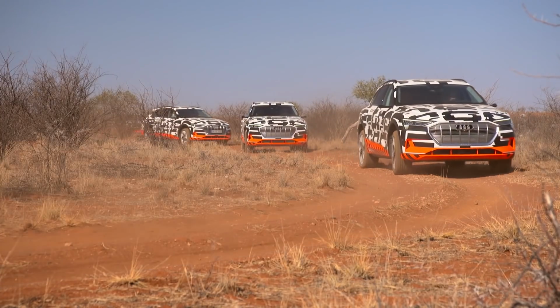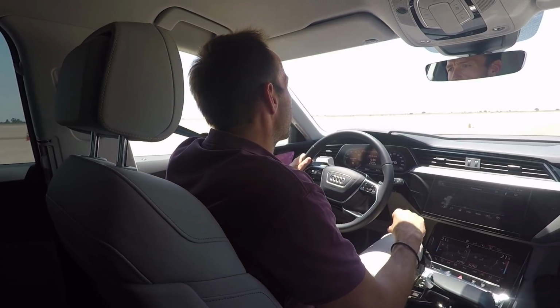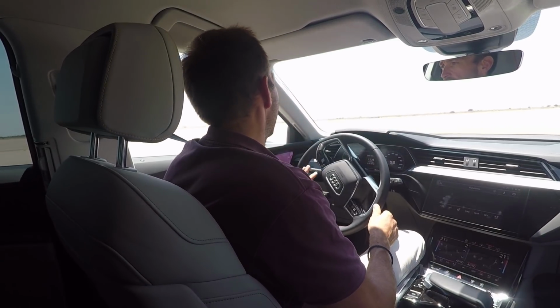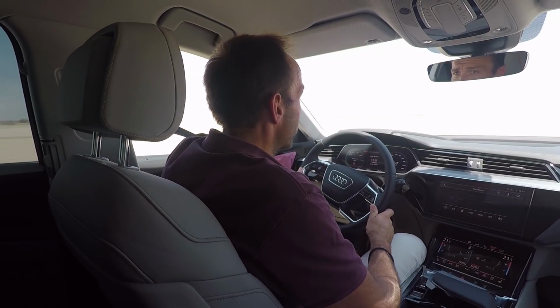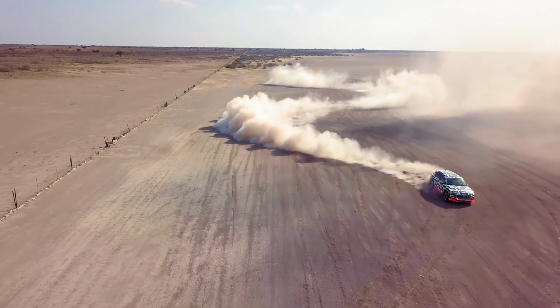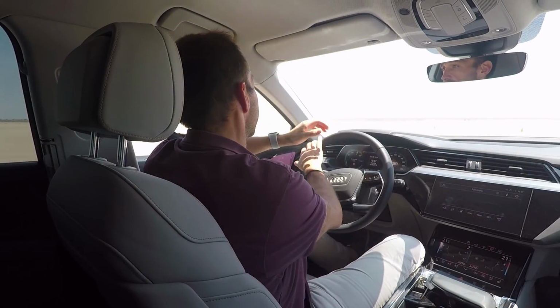Not only do I have different setups for the air suspension, to lift the car about 5 centimeters when I go off-road, or to lower it almost 3 centimeters when I go fast on the highway to lower the drag coefficient and to maximize the range. No, I also have 7 different drive profiles, from very dynamic to very comfortable and to hardcore off-roading. That means I can play with the traction, I can play with the stability system, I can even drift the car. That is something not possible with any other electric vehicle on the market at the moment.